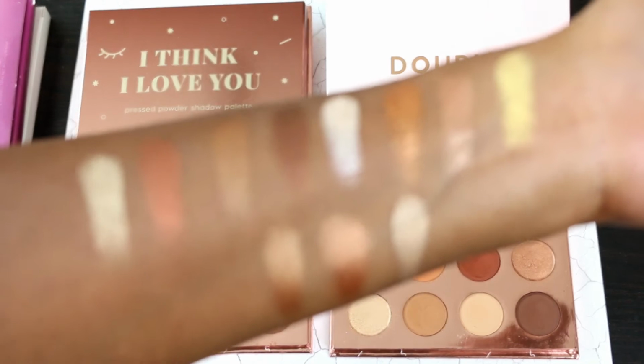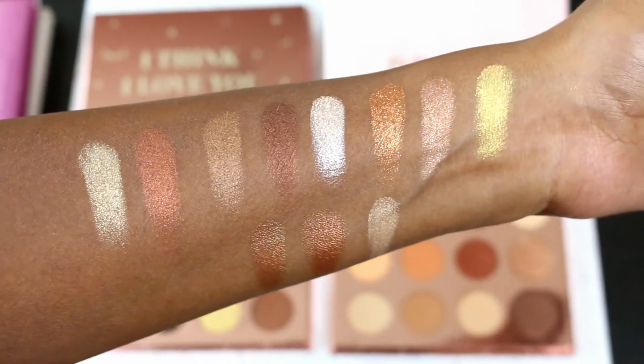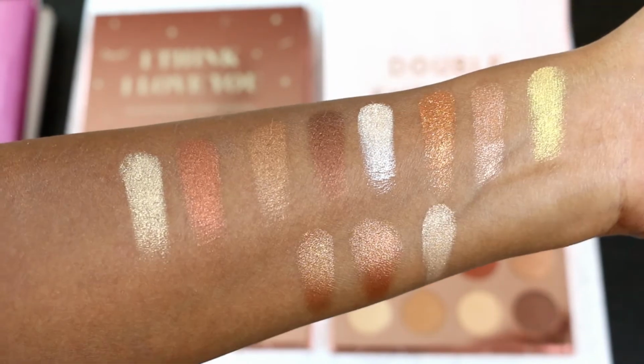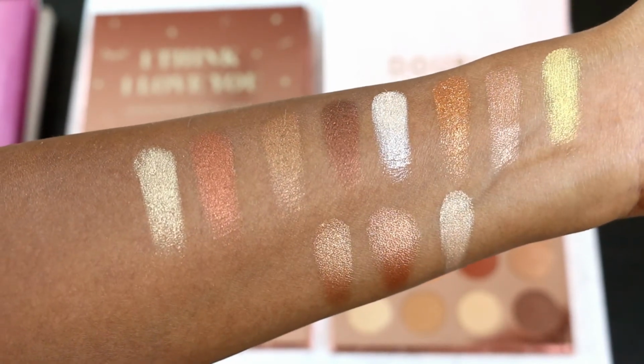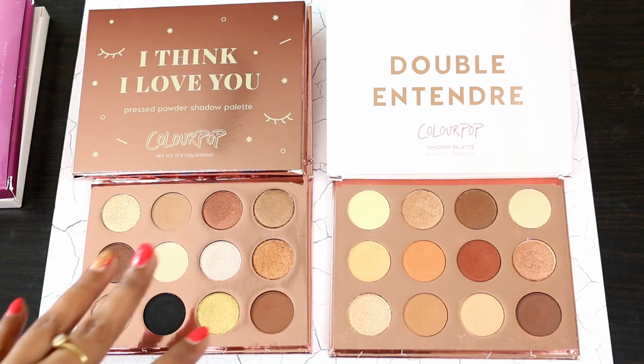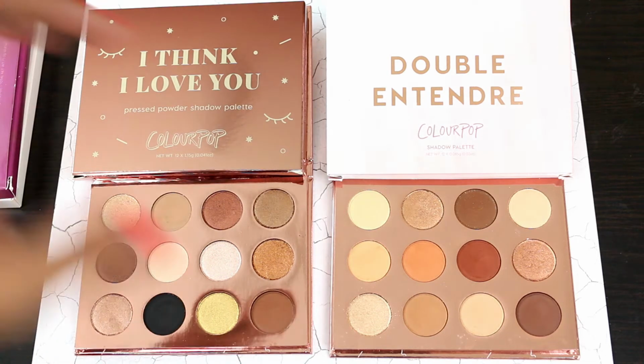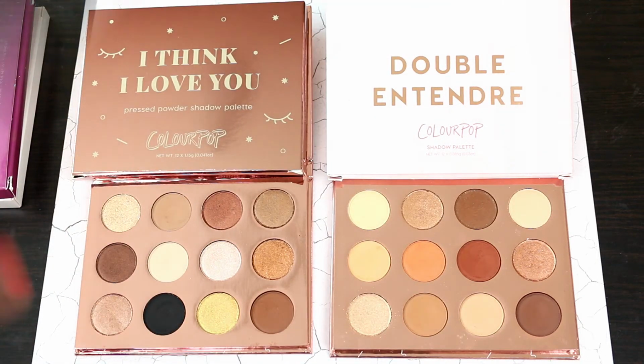And these are like one swipe pigmentation. I did not have to do anything, no build up, nothing. They're amazing quality. So I think it just depends on you if you are a shimmer lover or a matte lover. Both the palettes are good. Both are very everyday friendly as well. It just depends on you which palette you would like. Even if you want to own both of them, I think you can. So that's my comparison of the first two palettes.